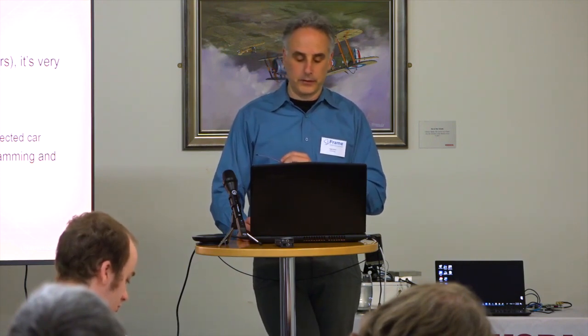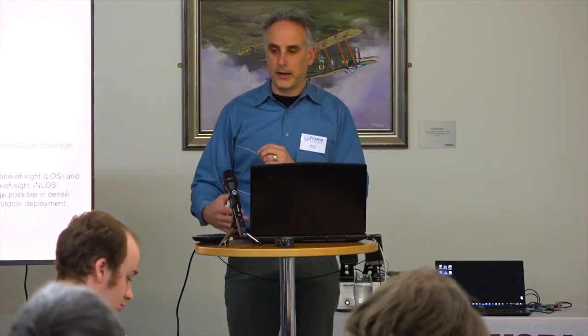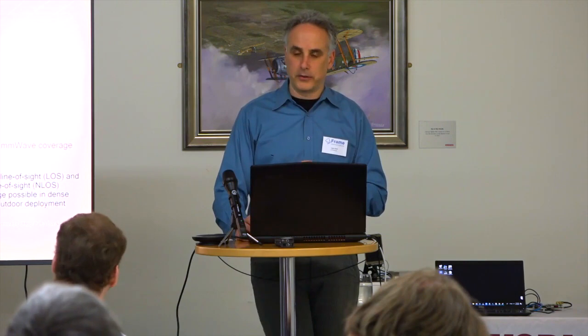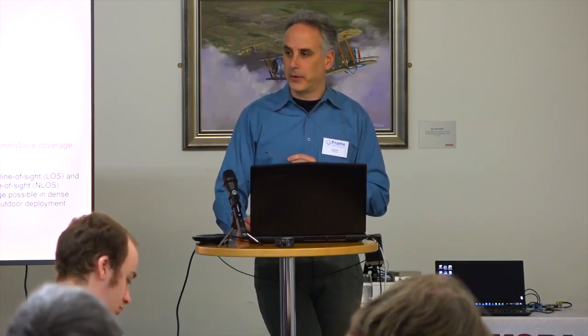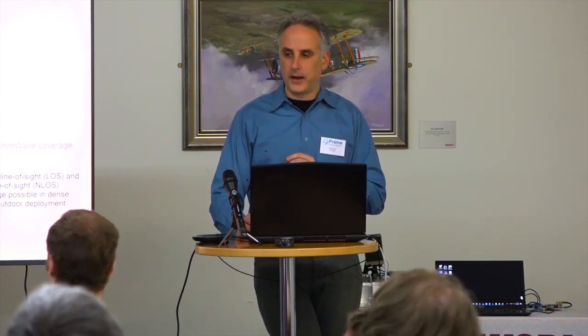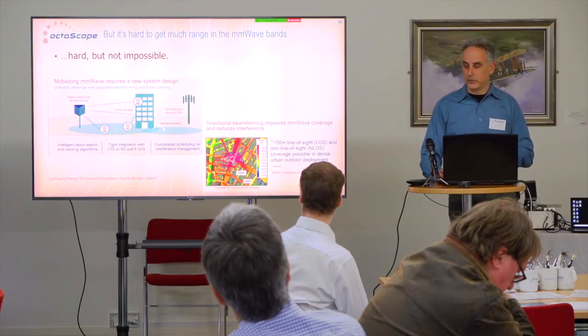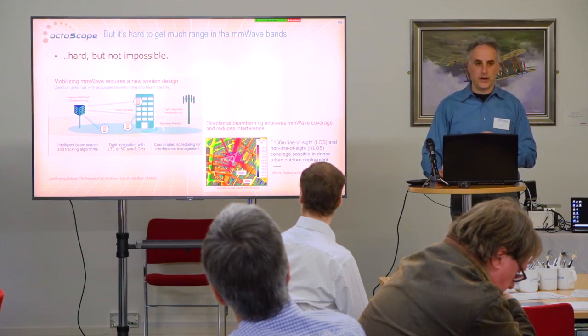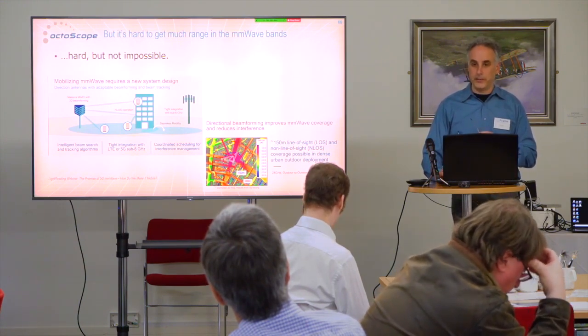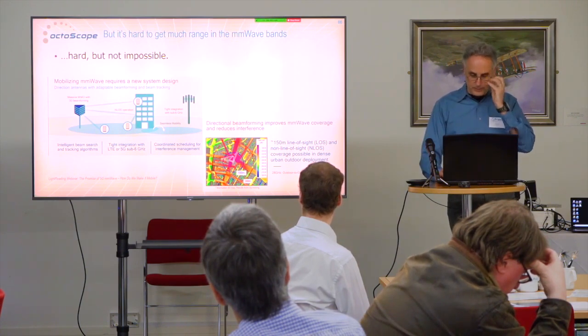Also, the wavelengths are much smaller, meaning that the antennas are small. That's important for a couple of reasons. We all know it's hard to get a lot of range at the millimeter wave bands. Standard path loss equations tell you that. It's hard, but it's not actually impossible. The reason it's not impossible has to do with the fact that the antennas are so small that you can now have a lot more antennas in a reasonably sized space, and so you can do quite a bit of beamforming. Beamforming is a pretty important technology in the context of 5G, just in general.